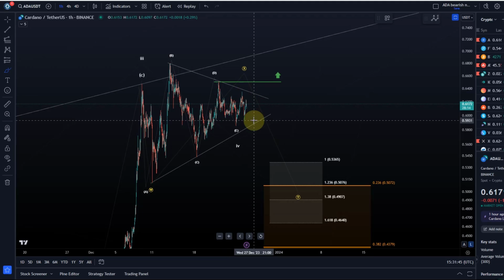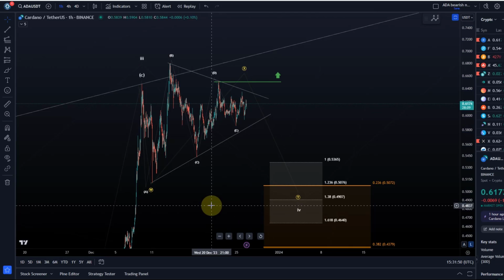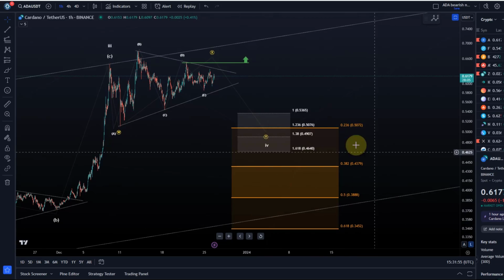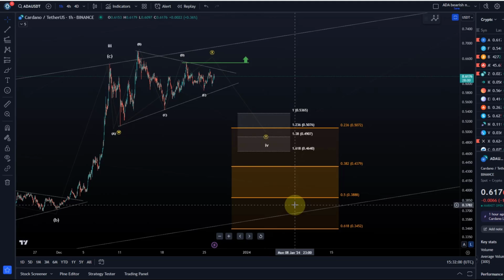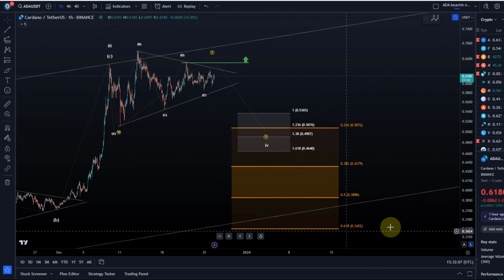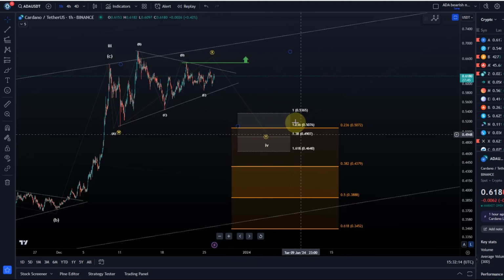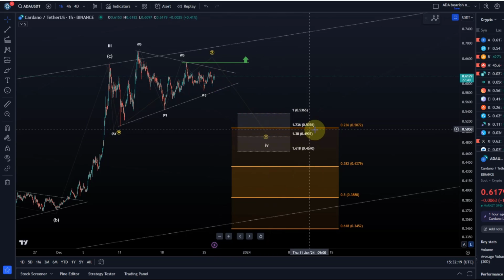An X wave is a connecting wave in a complex WXY. So for example, the wave 4 could be down here. No problem at all. Why is that no problem? Because the support area for wave 4 is down here. Wave 4 has a lot of space. It's between 34.5 and 50.7 cents. This is standard support. And then we've got the projections, which give us more clear targets, and they point more into this region here. Still subject to change, especially as we're dealing with a correction, so we can specify that further as we go along.